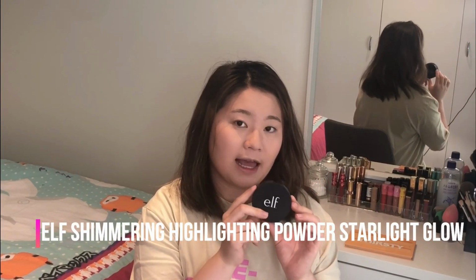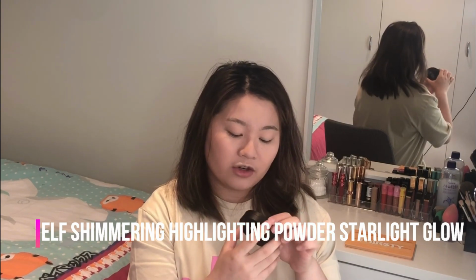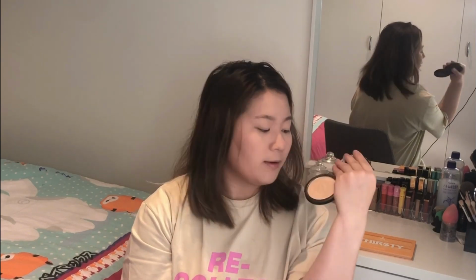For highlighter, I've been really enjoying this new e.l.f. shimmering highlighter powder that I got. This is in another shade called Starlight Glow. I have actually been using the other color Rose Glow for a long time, and this Rose Glow is more like a pink shimmer. This one is more of a gold shimmer. As you can probably tell, it's a very stunning color and very natural as well. Hence, for everyday makeup, it's the best.